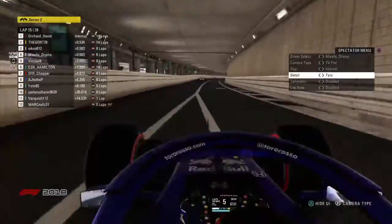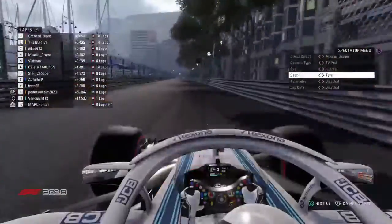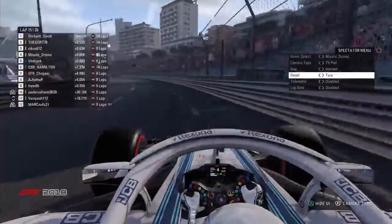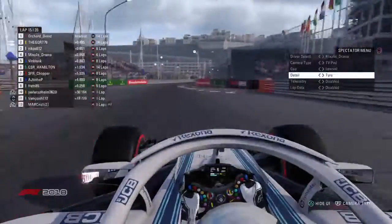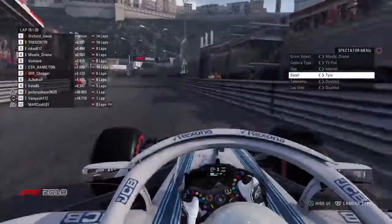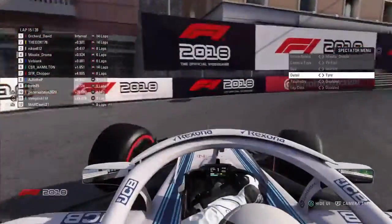Definitely not. I think David's going to continue on though, and I think he'll be going to super softs at the end of this. Yellows in sector 2. Yellow flags. Not sure who that was. Or just something spun around. I think it was Vanquish. I believe it would have been Vanquish. Not enjoying this track, it doesn't seem, which is a shame because he's definitely got some talent in him as well.